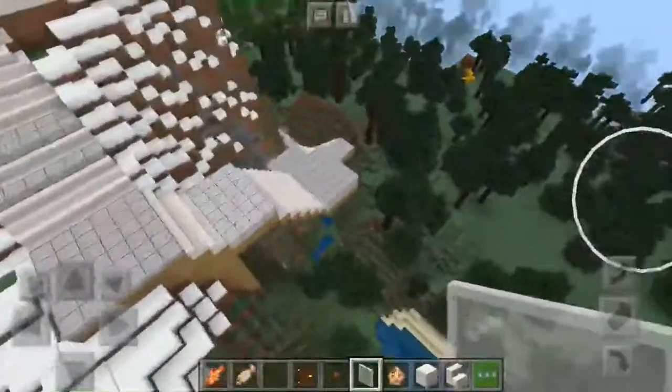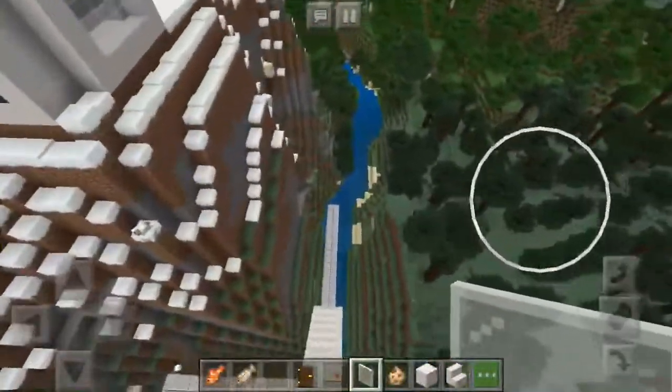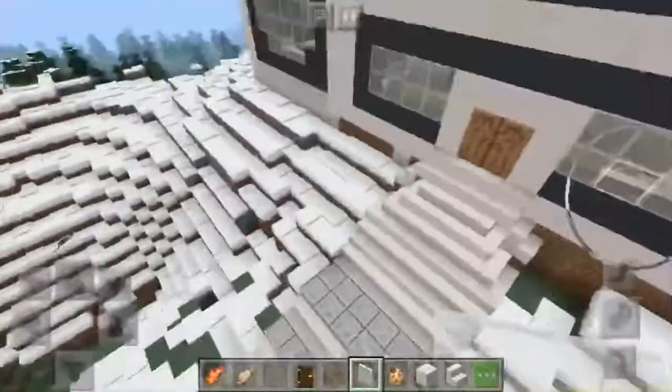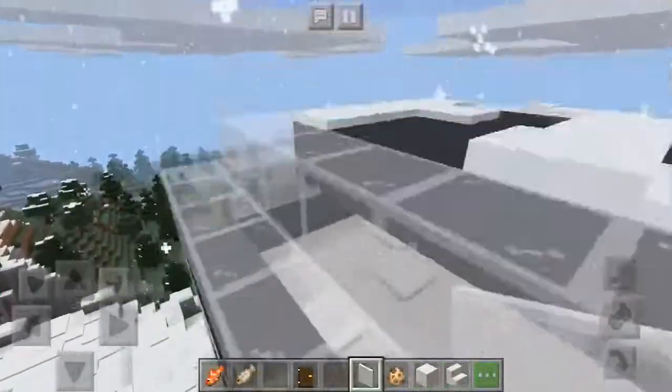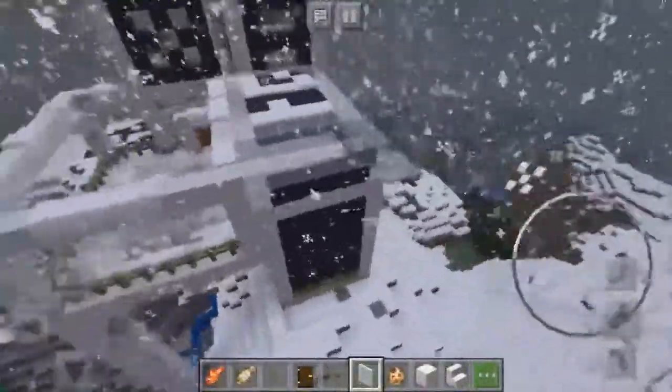So today we're going to be showcasing this. So, my mansion. So over here, you can walk down these stairs. You can jump off. Are you recording? Yes. Oh, let me see. So over here is like a stair thing, and this is the mansion itself.